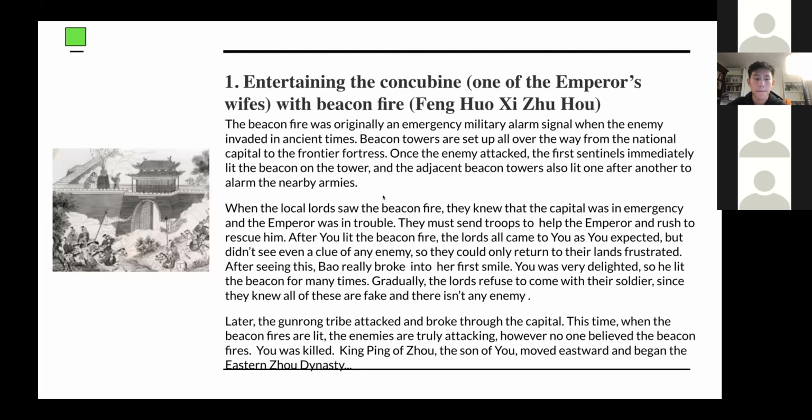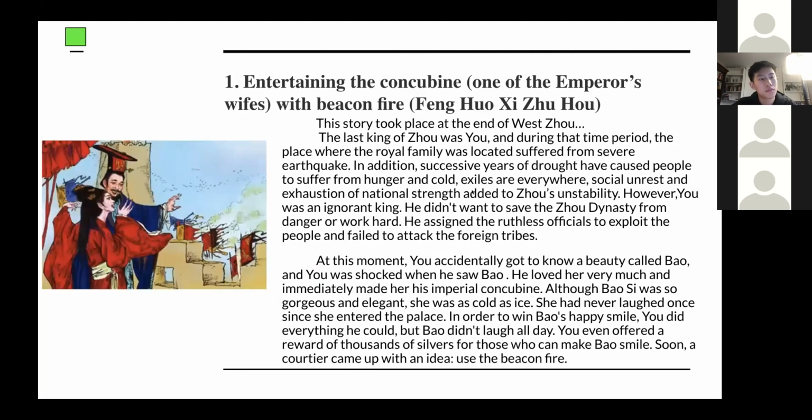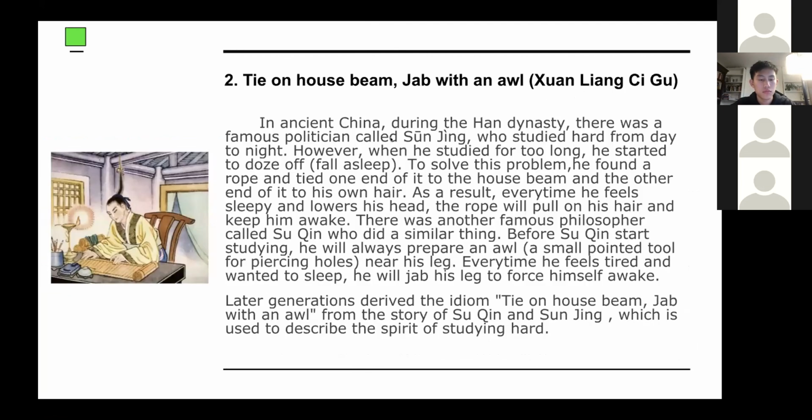Or in this case, I think it is, let me see. Yes, it was said the successive years of drought have caused people to suffer from hunger and cold, and the social unrest and exhaustion of natural strength added to those instability. Here, exhaustion means it's basically used up, like they are out of national strength. It's kind of like when you're exhausted, you are out of strength. Here it means the whole country is exhausted. They are out of power as a country. And I think Ruo Chong is here, so you can continue.